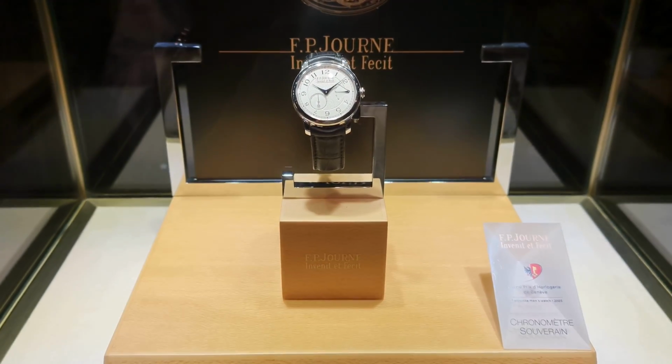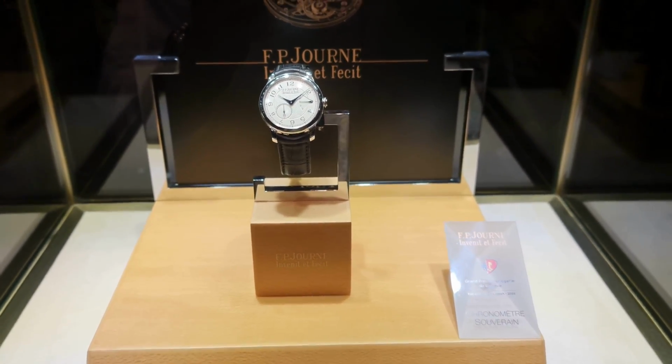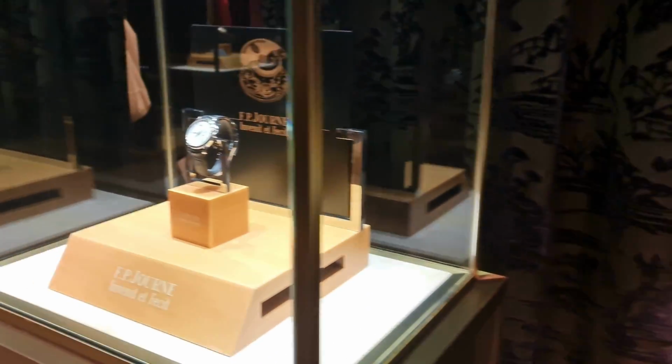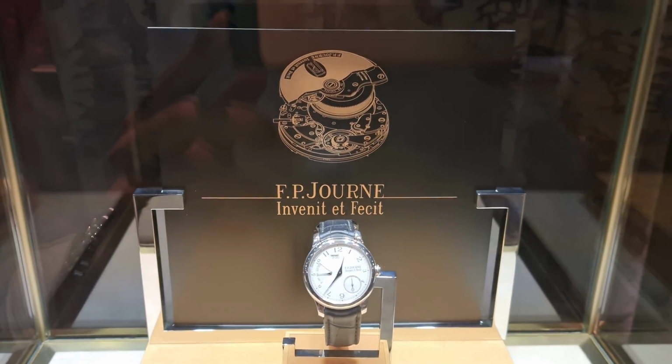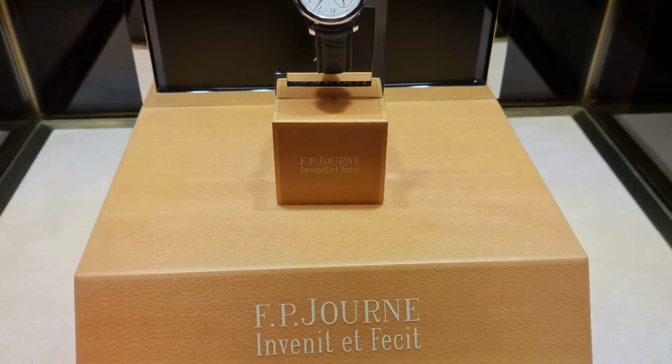Here we have the F.P. Journe, and I mean, just wow, right? This is my first time looking at a watch of this caliber, this close, and I was truly mesmerized.